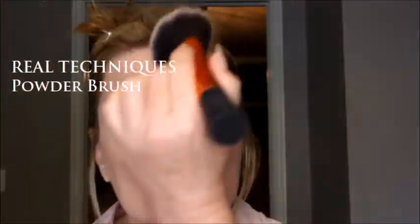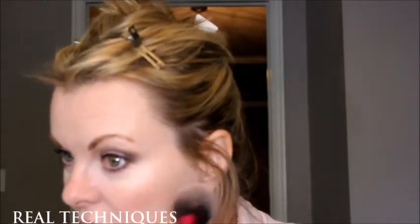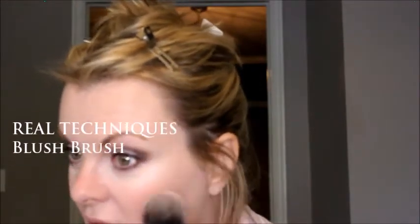So this is my Real Techniques powder brush. And just a little here in the center of my face. Blush, I hope they still make this. I've had it for a while, but I bet they still do. This is the L'Oreal True Match, and I'm sorry I can't read the color without my glasses on, but it's this. Gonna go in with that because again, L'Oreal buy one get one half off. Real Techniques brush. I just stared into the ring light and now I'm blind.